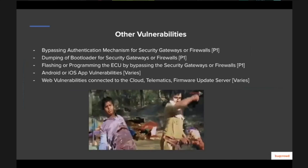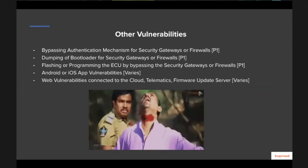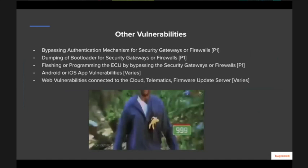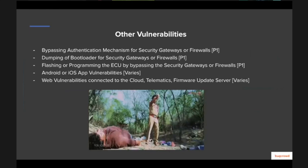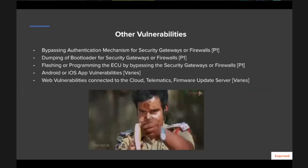surface, or like you were able to send a certain frame and then you were able to trigger the brake lights, or the alarms of the car. So that's a P1. And then if you're able to dump the bootloader for security gateways or firewalls, that's a P1 as well. And if you are able to program the ECU by bypassing the gateway, that's still a P1.